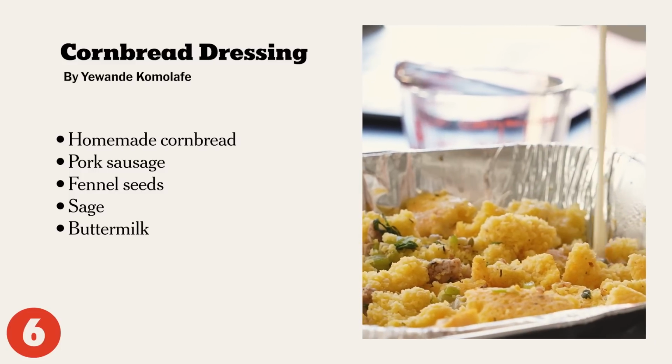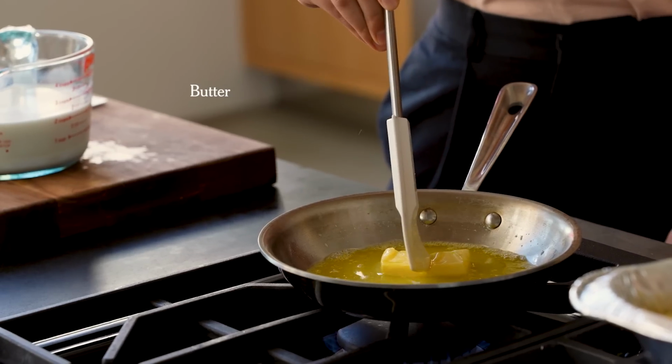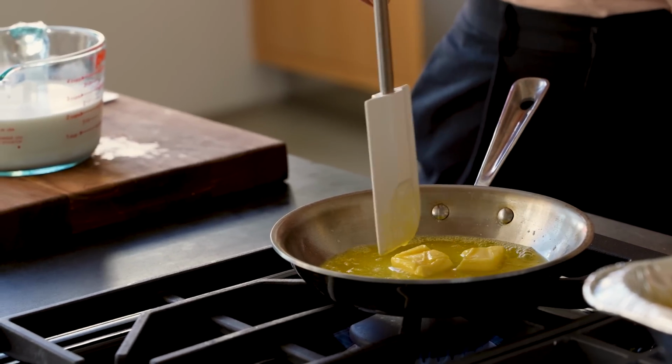This is Yewande Komolafe's cornbread dressing. It's really special because it's the first one in our lineup that has sausage. I love sausage, so I like that idea. I also love that there's buttermilk as the liquid. Yewande developed this for a column that was sort of about how she didn't grow up with Thanksgiving and Thanksgiving wasn't her thing. So I think it's good always to have someone who can look at it from a third person perspective, which means that this is going to be really good.